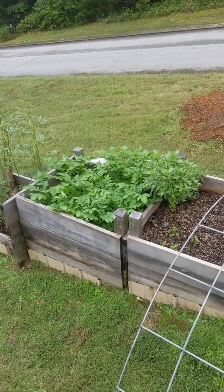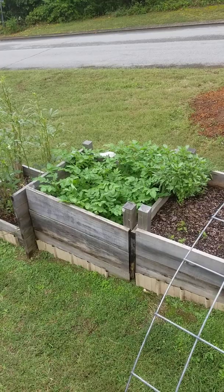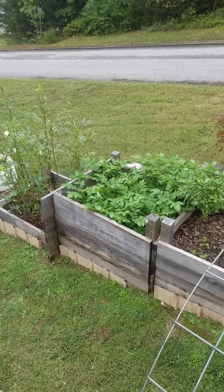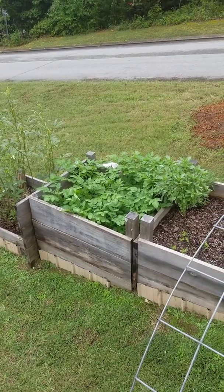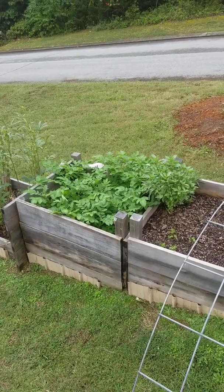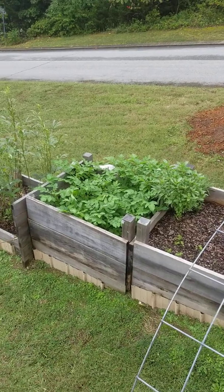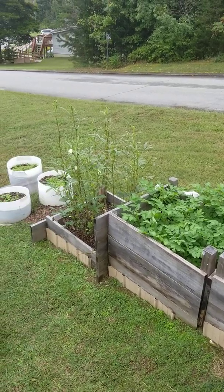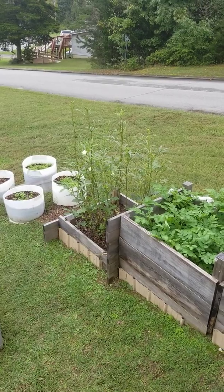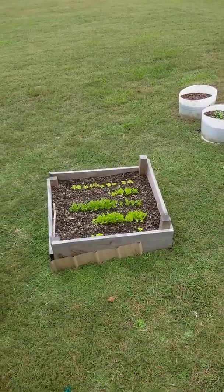My potatoes are doing great. I'm seeing some blooms on some of the plants. I'm hoping that I will get to harvest them. We still have another month at least before we get a freeze, so I'm hoping I'll be able to get some potatoes off, even if they're small. There's the okra. I've picked so much okra. And then there's my lettuce.